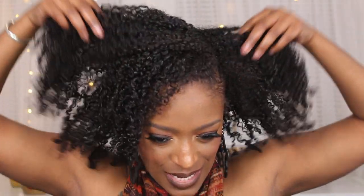Okay, so this is the completed hair, guys. It came out so defined. I was slightly skeptical about these products together as I was doing my hair, but then I'm like, no, it's gonna turn out good because the Wetline, I feel like, just comes through. I have no flake, and I actually did a test to see if it would flake.